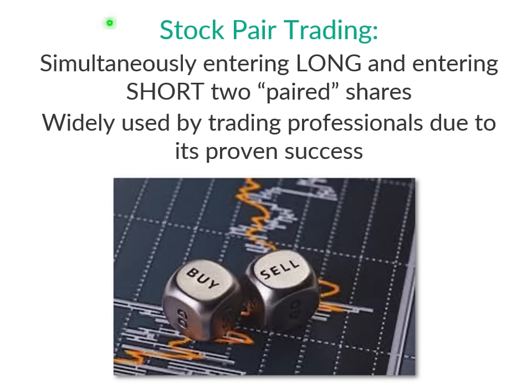Okay, so pretty easy to guess. That secret is stock pair trading. What do we mean by stock pair trading? Well, very simply, simultaneously you enter long and short two paired shares.